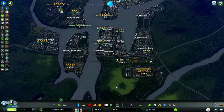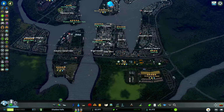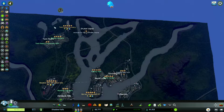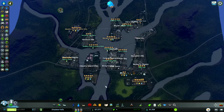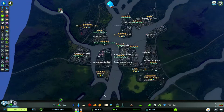I'm really happy with the rail system. I wish I had used more than 3 rails, but that's okay. It worked really well. No traffic problems at all. My downtown area looks great. I love all my little side cities I've got. I've got like 5 of them. And I could keep going. I've only got 51,000 people, but I think I've done it. I've done what I wanted to do. Plenty of room for growth if I feel like it, but I think this is it.